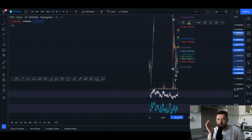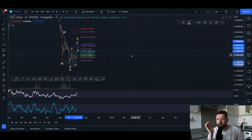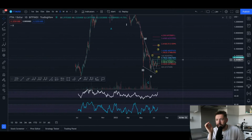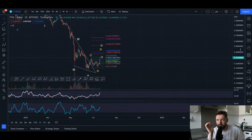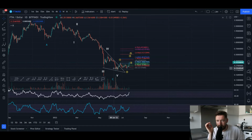In my opinion, what you want to see here on the daily for a trend reversal is for Fantom to come up and break this cluster of resistance on the daily. If you come up, you break these highs of about 45 cents, in my opinion, you're reversing the trend on the daily. You're no longer in a downtrend, and you're now beginning to create higher highs and higher lows and starting an uptrend. We're not quite there yet, but definitely a possibility.